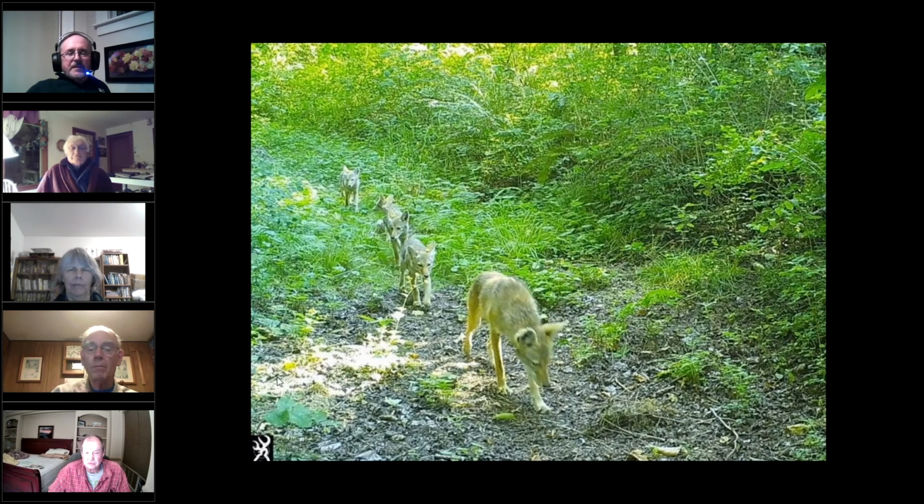Now here's some coyotes from the summer before last, a family of coyotes. Dar, being the retired school teacher, said, kindergarten coyotes, because here they are, all the babies just lined up in a row, a straight line going down the hallway, or the trail in this case.